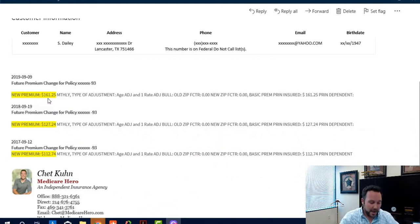If we do the quick math here, her premiums from when she first started went up $49 a month, or $588 a year. She's paying more than when she started. It's unbelievable. And so she really didn't want to have to pay this nearly $600 rate increase that she's gotten over the years. But again, she loved that Medicare supplement, that Plan G coverage. And so let me show you kind of what we talked through together.